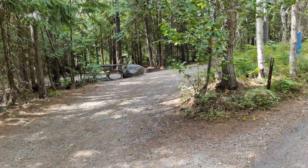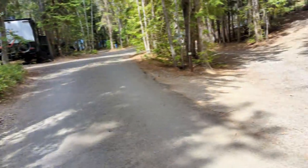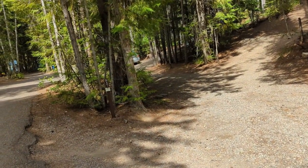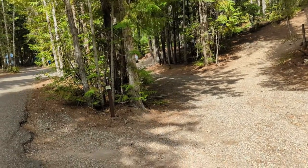46, you don't want to have anything to do with it unless you're a tent camper. Very, very sloped. 47 looks like a fairly easy in and out. It does have a grade to it, so you might have a pretty good time leveling that.